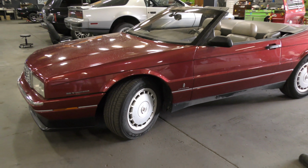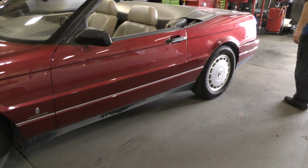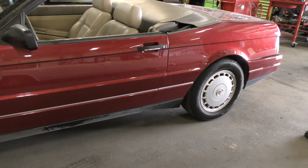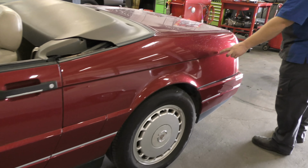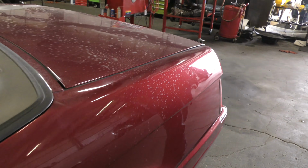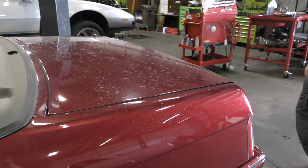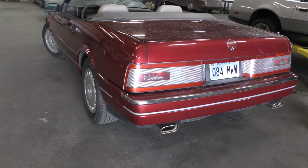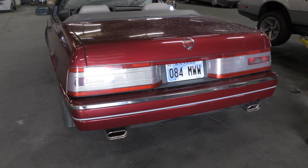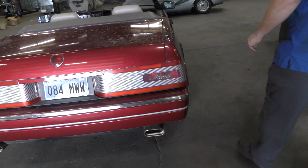There's no serious dents or rust on this car. It's in pretty decent shape and the tires are brand new. I just had those put on when we got it. There were some minor little dents back here. You can kind of see a little bit of a wave. Nothing too bad. As far as I know, it's never been wrecked or bashed up. It's got dual exhaust, and as you heard, somebody in the past has put a Flowmaster on it, and it sounds really good.